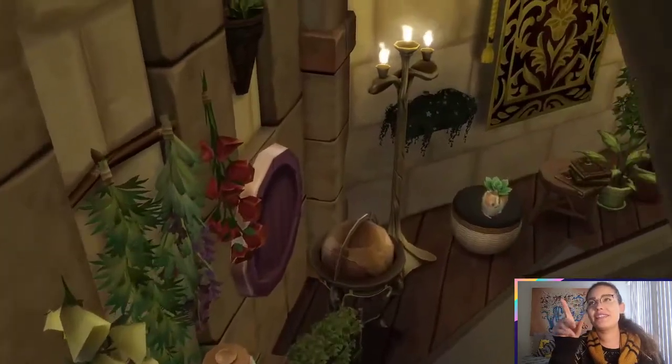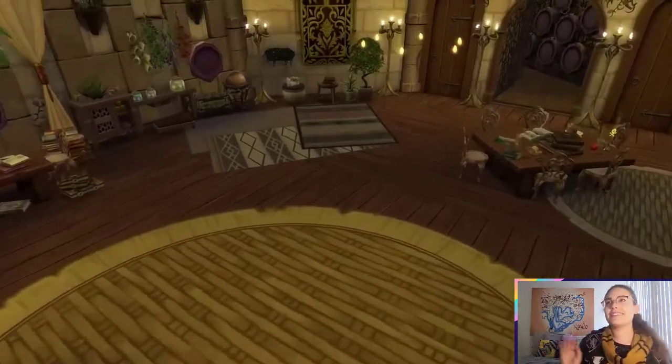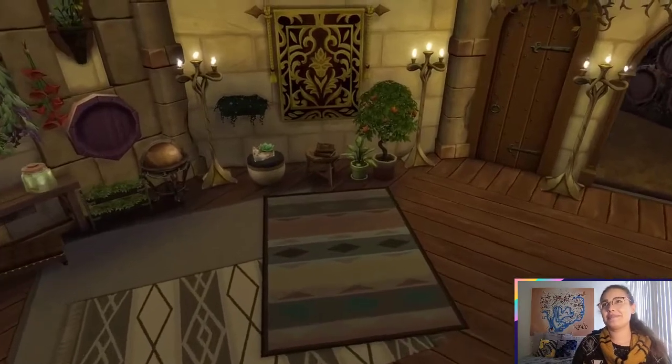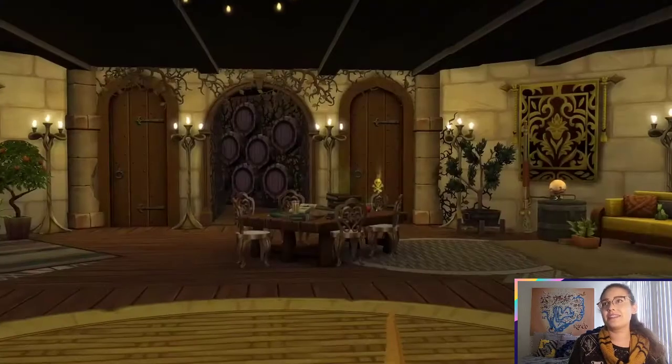Oh yeah, what I was gonna say is I went crazy with all the plants. I was like, plant, plant, plant, plant. But I was like, these don't match. So I scaled back a lot in the plants, and then I just kind of put in a few that looked like they would actually be a part of Hogwarts.